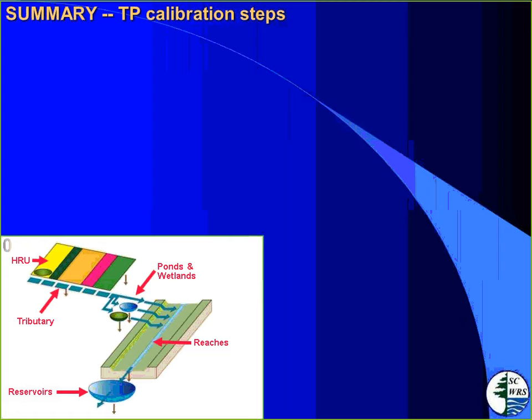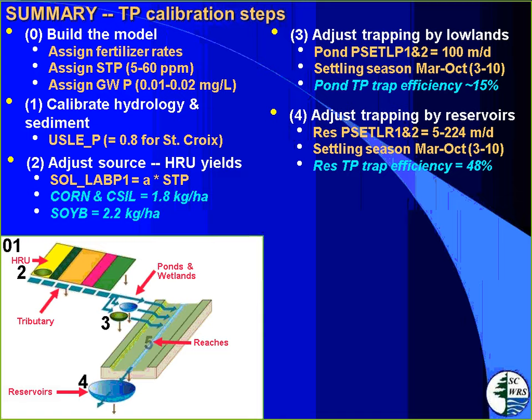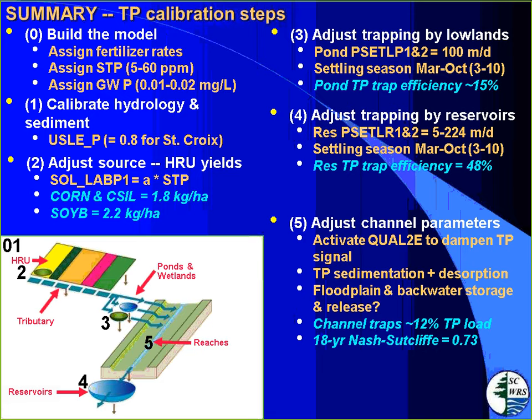We basically built a model, calibrated hydrology and sediments, adjusted the sources, adjusted trapping by the lowlands, adjusted trapping by lakes, and then modified the channel processes to bring it home. I think those are valuable steps to try to take, but it just shows you that each step along the way is perilous. You can make a mistake at each of these steps. There are things we don't know. We don't really know what trapping efficiencies are in these ponds and wetlands.